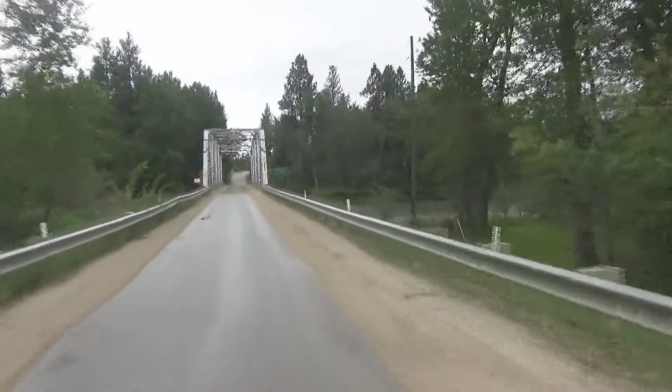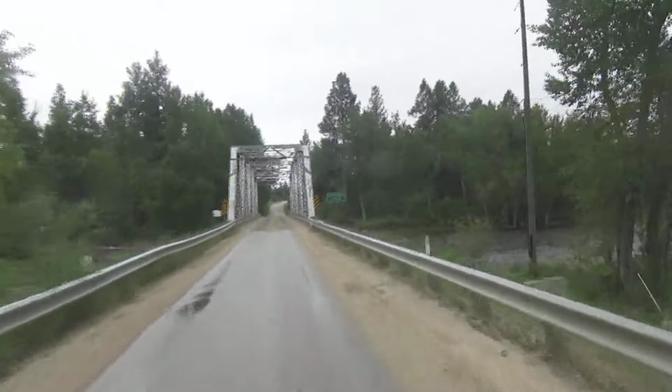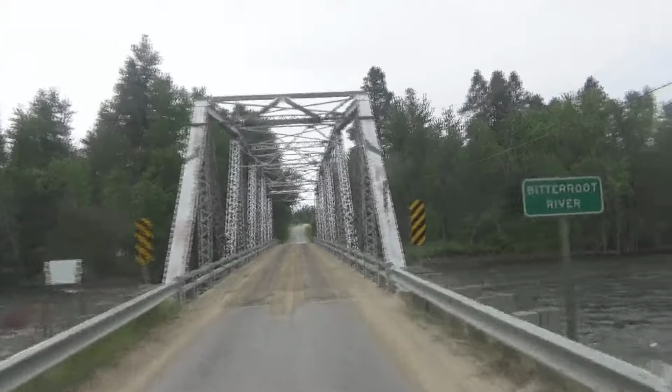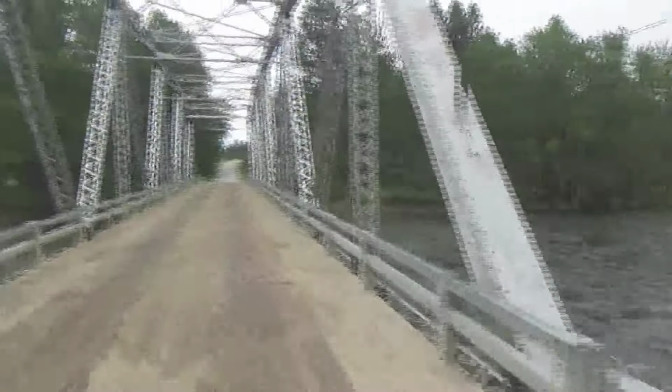Actually interesting, I was thinking of, I love to explore Oregon. I don't actually know if there's any covered bridges around here. I'm trying to think if there are any, and I can't think of any. So here's the Bitterroot River.